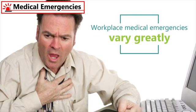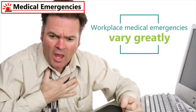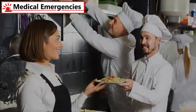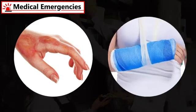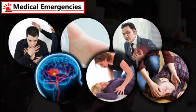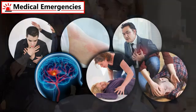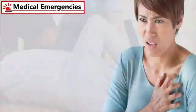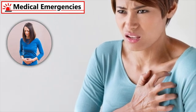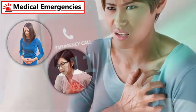Workplace medical emergencies vary greatly depending on the disaster, type of job, and the work site. Serious injuries caused by accidents such as burns or broken bones may be obvious, but medical emergencies can also take the form of illnesses such as choking, allergic reactions, heart attack, stroke, seizure, or diabetic reactions. Some medical emergencies may be difficult to interpret. Cause of chest pain, for example, can vary from minor problems such as indigestion or stress to serious medical emergencies such as a heart attack or pulmonary embolism.